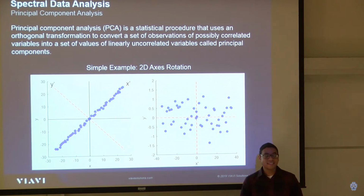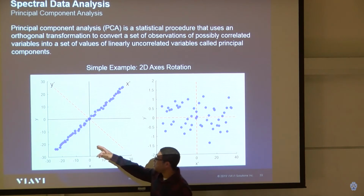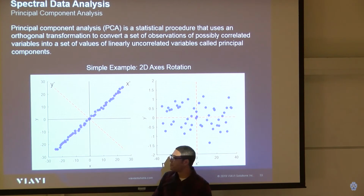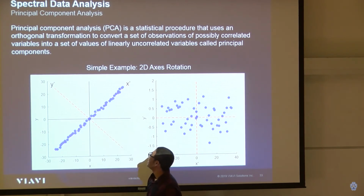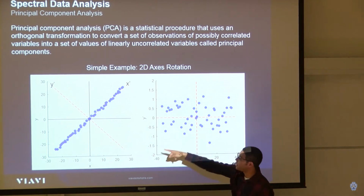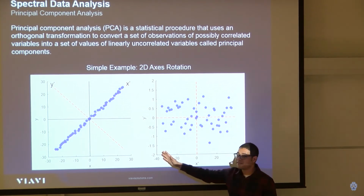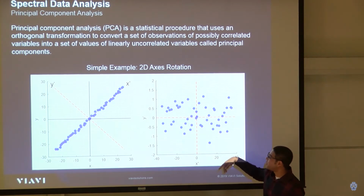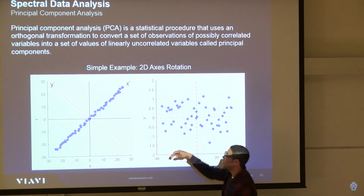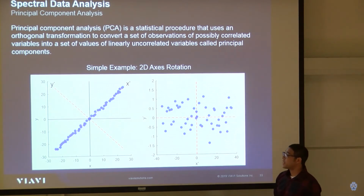So a very simple case of this is just the axis rotation, right? If I have this set of data with given x and y values, well, you see that that's pretty correlated, right? As x increases, y increases. But if we rotate our axes, now all of a sudden, if we look at it with these dotted line axes, now we can see that they're no longer correlated. We capture most of the variance in our x. The y initially went from about -30 to 30. Now it's only plus or minus 2, because most of the variance was captured in this new x-axis.